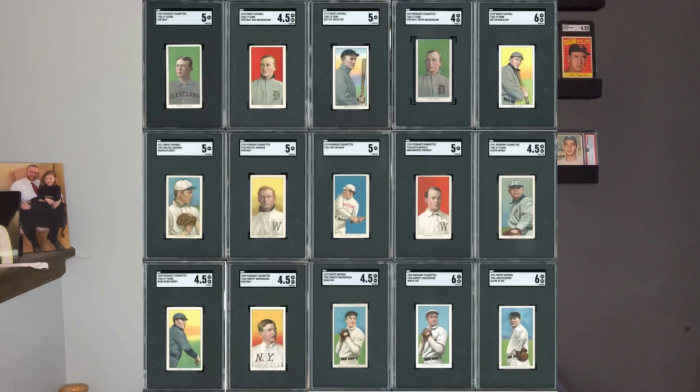So we're going to start off with some Mile High auction results from recently. First of all, there is an SGC graded T206 complete set with a GPA of 5.2, sold for $366,000. Pretty neat stuff there. 1933 Goudey Babe Ruth PSA 8, sold for just shy of $500,000.